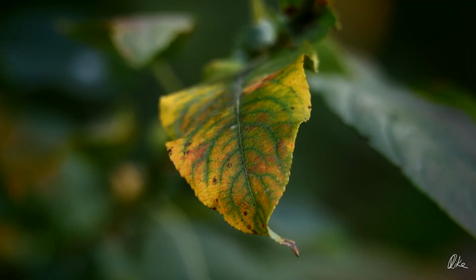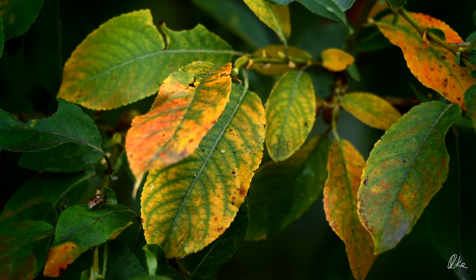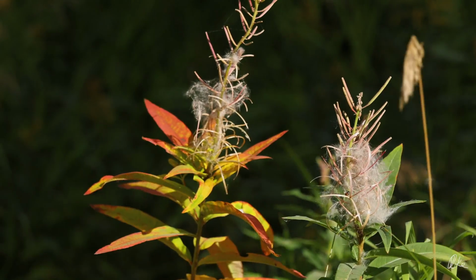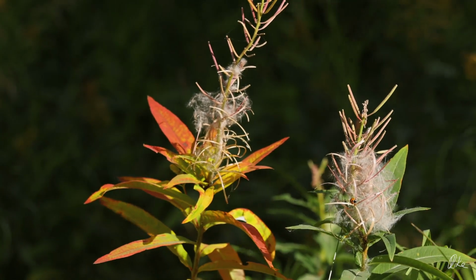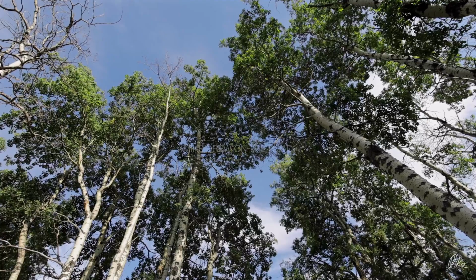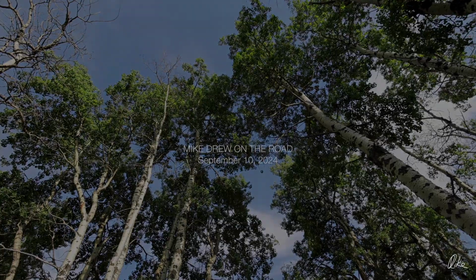Yes, there is a bit of autumn color starting to show. And things like these dogwood leaves and this fireweed, they did look really nice. But I gladly would have traded that wind for a bit more rain. Everything would have looked just that much better, with a few drops more.